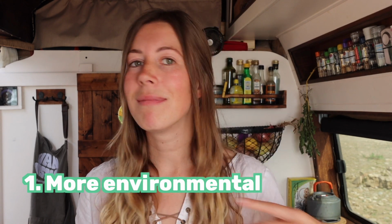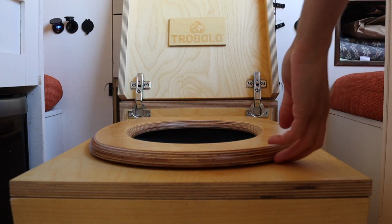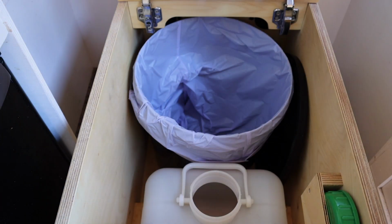Reason number one, they're more environmentally friendly. Chemical toilets, as the name suggests, use chemicals. They essentially create a sewage and they have to be dumped at blackwater sites. That puts the chemicals in the sewage system and probably in our waterways and our oceans too. Whereas compost toilets don't use any chemicals at all. They biodegrade in a completely natural way, making them way more sustainable and way better for the environment.